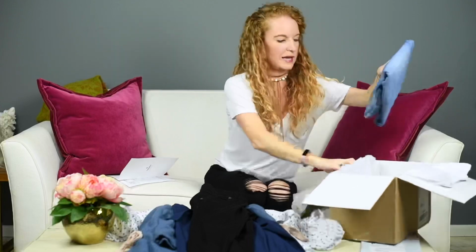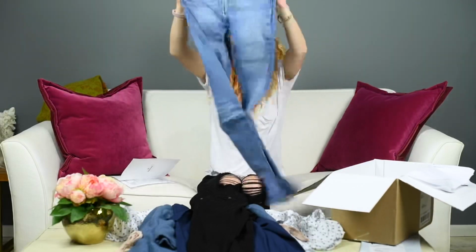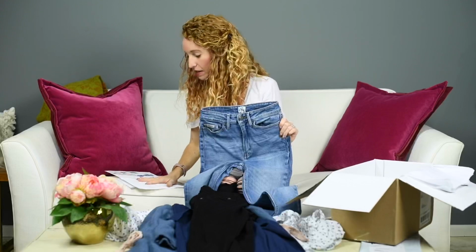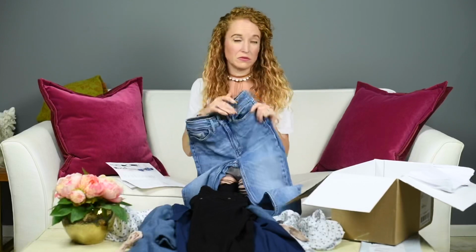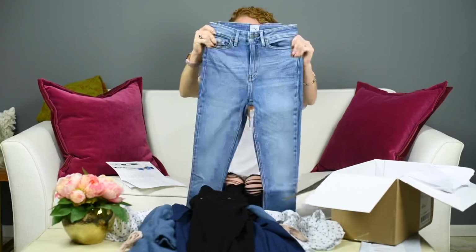And then my last item that's not jewelry is the mom jeans I selected. I'm super excited about these. I think I'm most excited about these. The Calvin Klein high-rise skinny jean, on sale for $27. Uh-oh, hopefully my hubby's not listening. I love to buy all the pants.